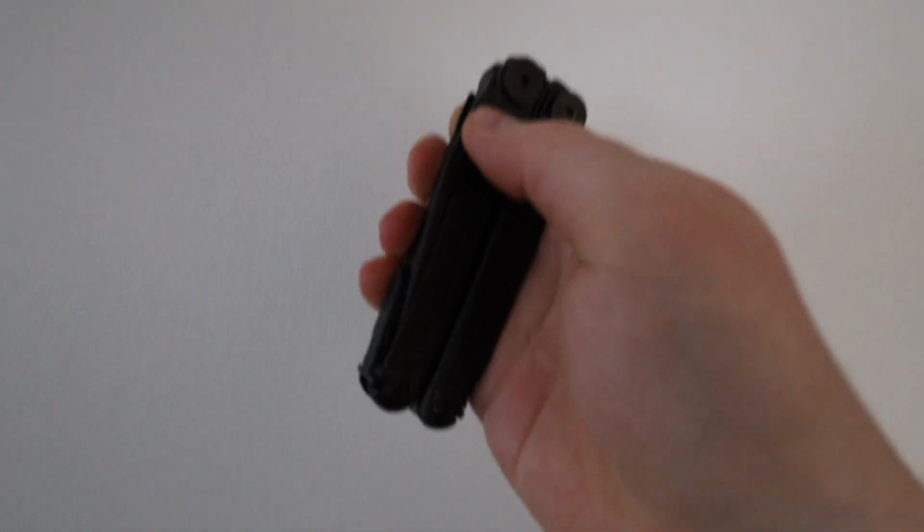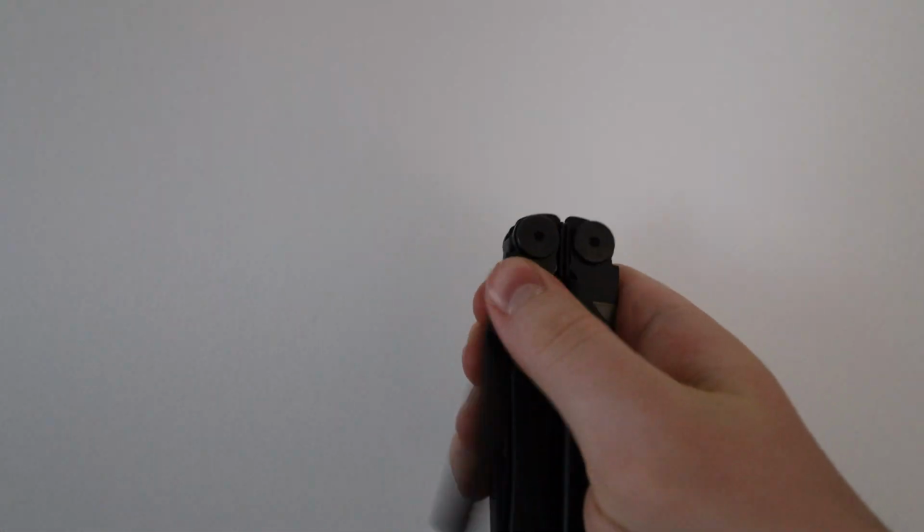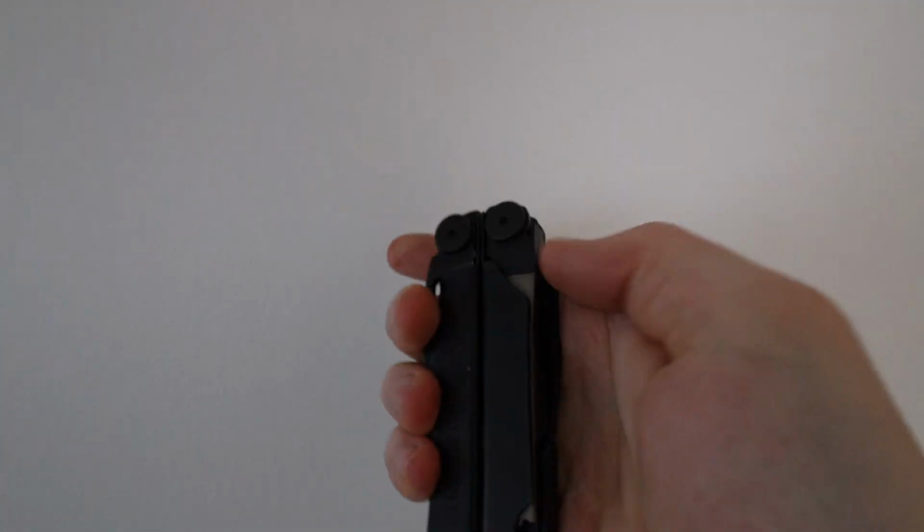It goes around with me everywhere I go, unless I'm going on an airplane, because of the various saws and knives on it. So you can see that. I don't really carry around a pocket knife anymore because the knife on this thing is so good.